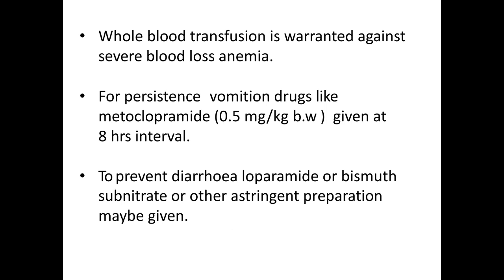For persistent vomiting, we can use the antiemetic drug metoclopramide at 0.5 mg per kg body weight at 8 hour intervals. To prevent the diarrhea, loperamide or bismuth subnitrate or other astringent preparations can be used, which give a covering to the mucosa of the intestine to prevent the blood loss and to prevent the contraction of the intestinal microflora with the body.